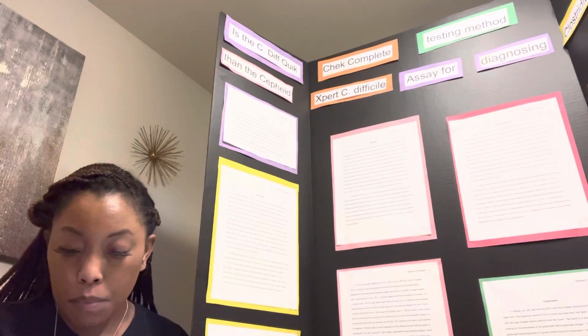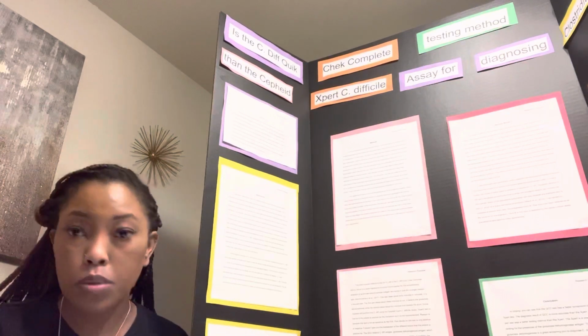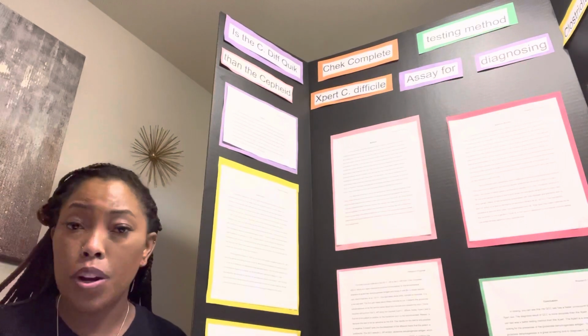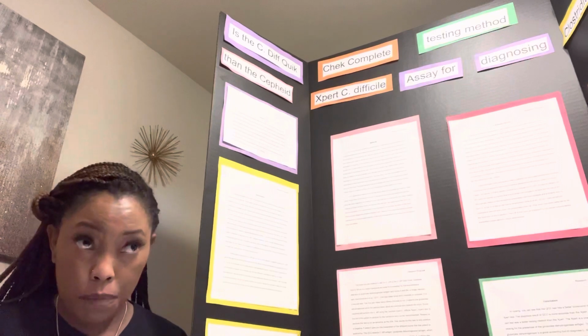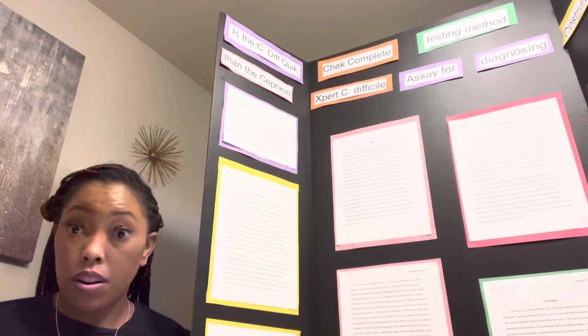Once we receive the sample, we will need to run the quick test as soon as possible. And normally when we receive it in the lab, as soon as we scan it in, we're running it right away, because we're focusing on turnaround time for our patients. Patient care is our number one goal.